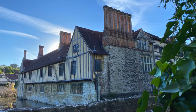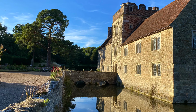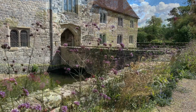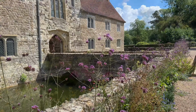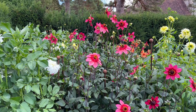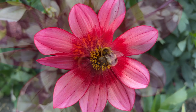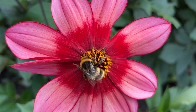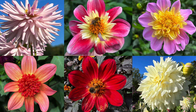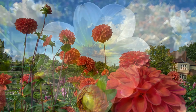We first spotted this gorgeous plant 2 years ago, growing in the cutting garden at Ighton Moat, a stunningly preserved medieval moated manor house in Kent. And the flowers immediately charmed us. As someone who has photographed dahlias in all their dazzling diversity for years, I don't know why it has taken so long to introduce our first one to the garden.